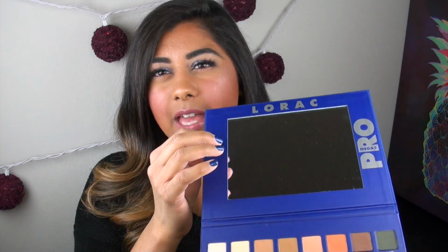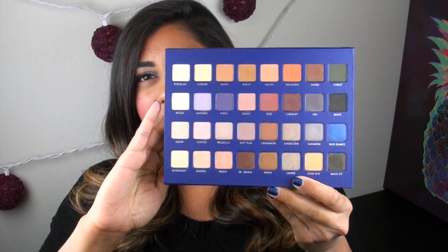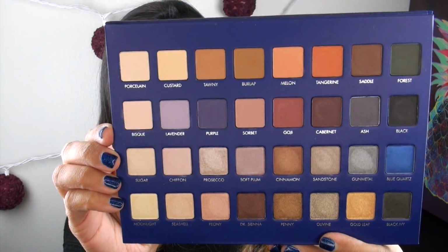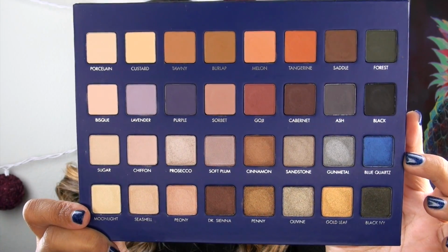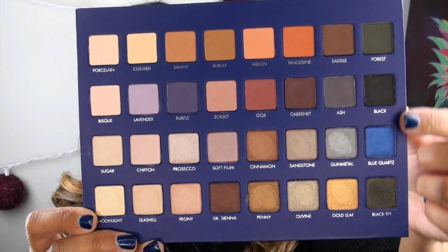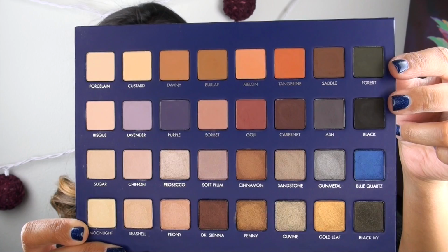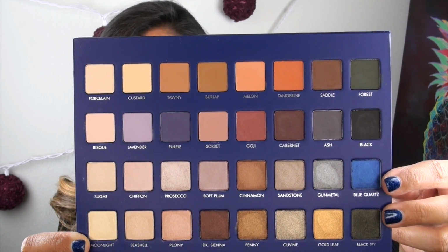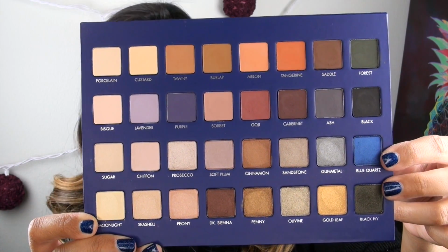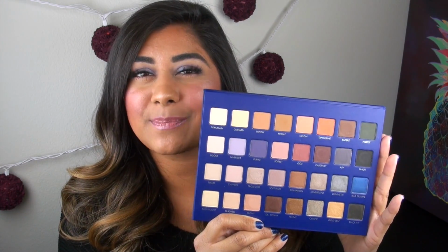When you open the palette up, you do get a nice big mirror at the top. And then these are all of the shadows you are getting inside. It does have the exact same layout as last year's Mega Pro palette. You have 4 different rows of 8 shadows apiece. You have the top 2 rows that are matte, the bottom 2 rows that have metallic or shimmery finish shadows. Total, you are getting 32 different colors in this palette.